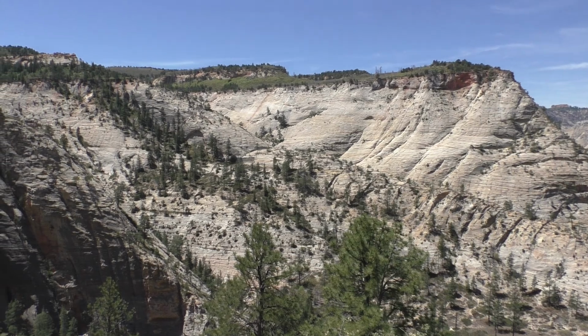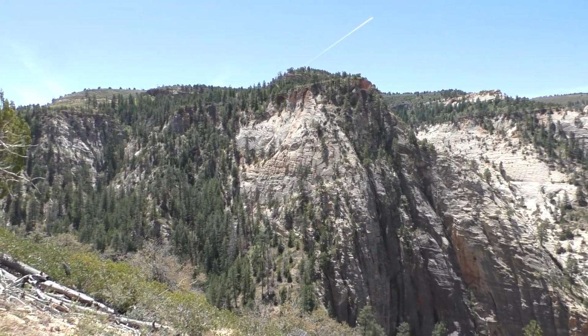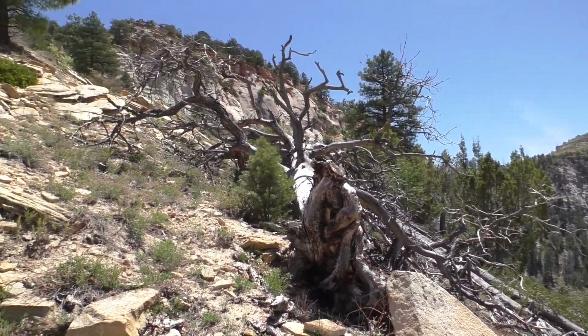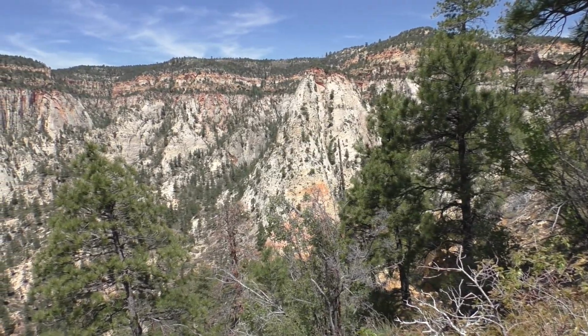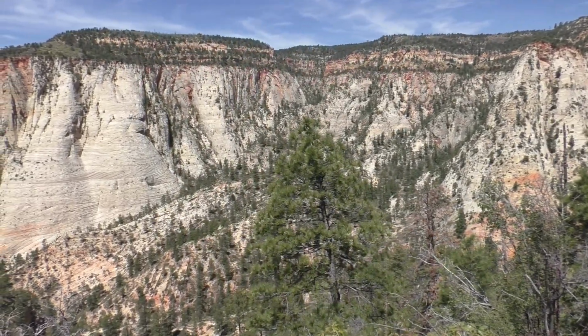Yep, I think that's it over there. Over there's the switchbacks where I went up before. Only problem with getting there is there's a big old chasm between here and there, which is why we're having to go way the heck the long way around.